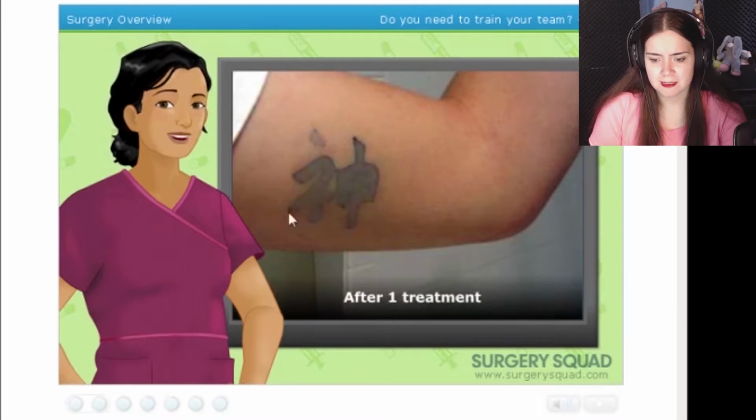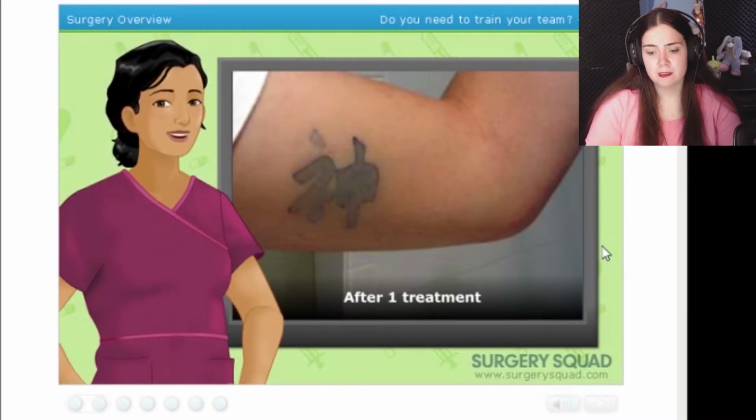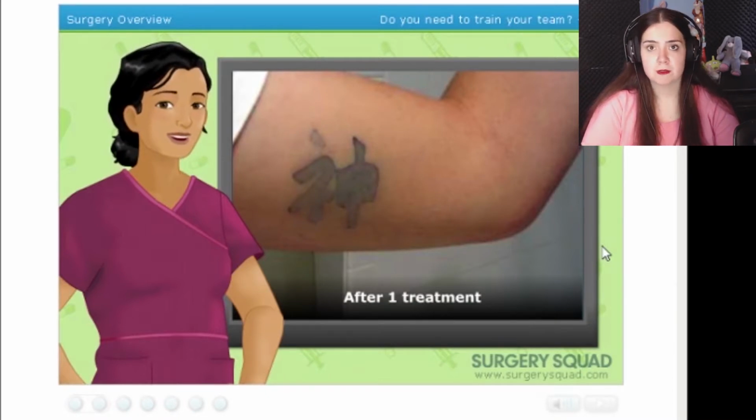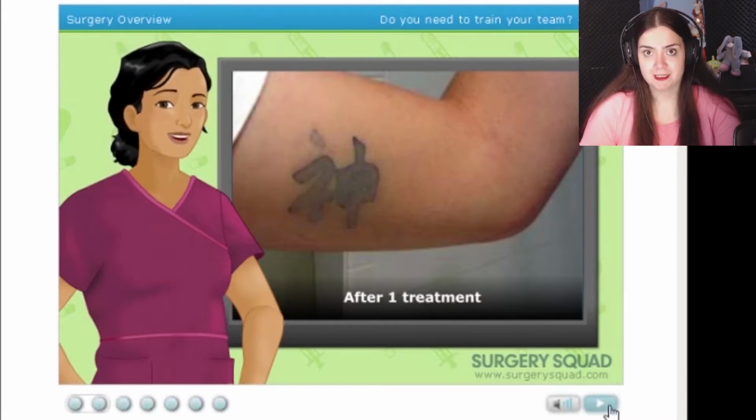I wonder what that says. That's a classic. I think when you get something meaningful in a Chinese symbol, but you end up with something completely different and probably inappropriate.